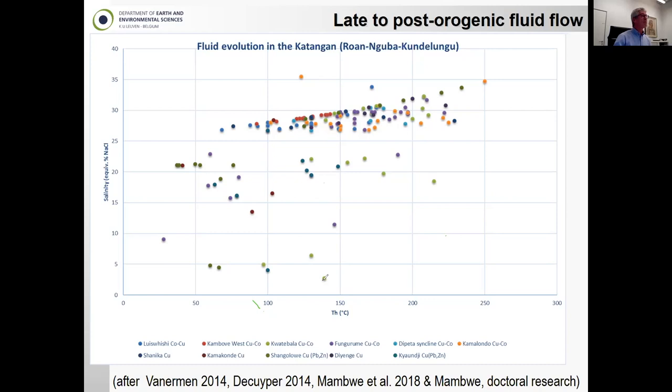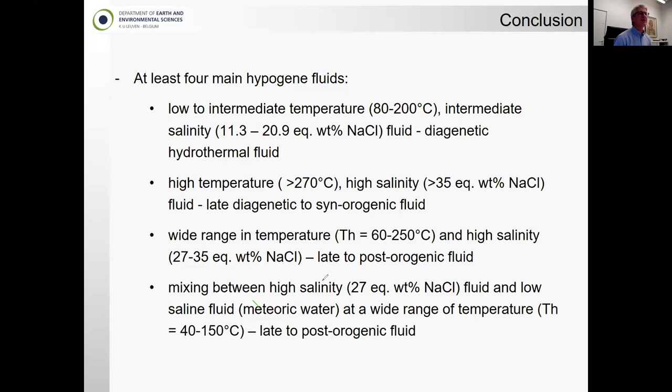So in conclusion, based on these results, we could distinguish at least four main hypogene fluids. A low to intermediate temperature fluid with an intermediate salinity, which has a diagenetic hydrothermal origin, followed by a high temperature, high salinity fluid, which is a late diagenetic to sinorogenic fluid. Then we have a high salinity fluid with a wide range in temperature, which is the late post-orogenic fluid, and that fluid mixed with a low salinity fluid, interpreted to be a meteoric water.